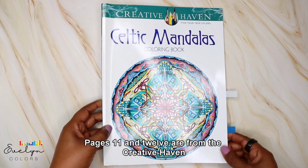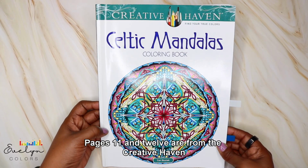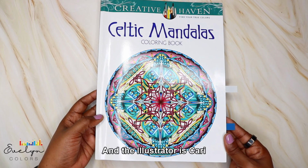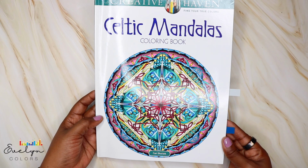Completed pages 11 and 12 are from the Creative Haven Celtic Mandalas coloring book. And the illustrator is Cari Buziak.